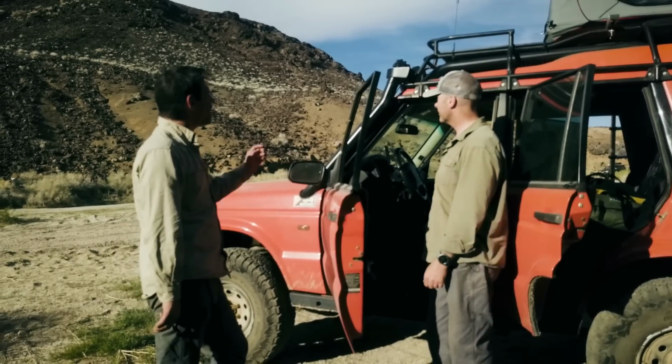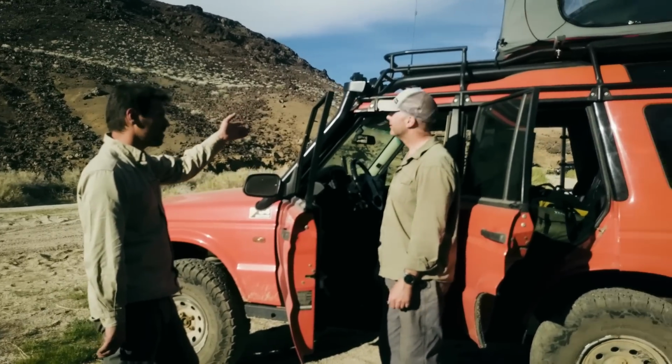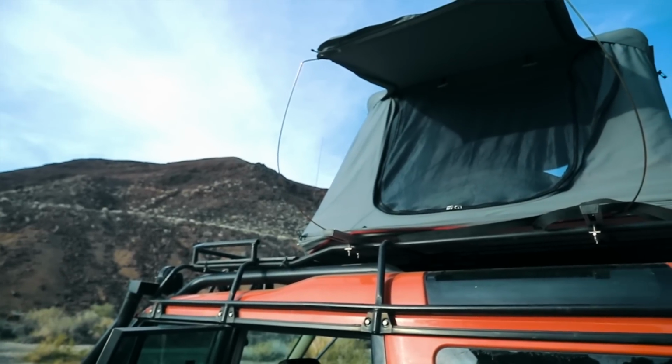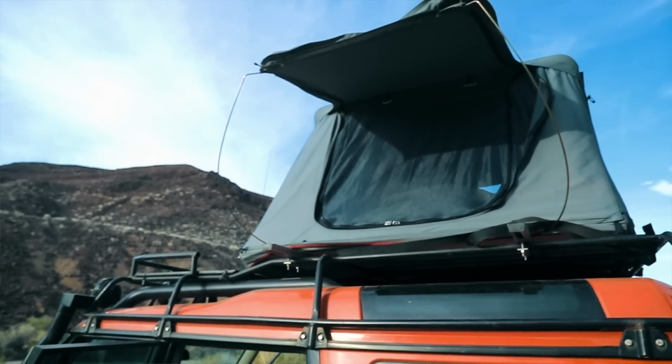Cool. Rack, is that what came with the G4? So yes, it's aftermarket, Safety Devices, an English company. So this is what they went with on the G4.